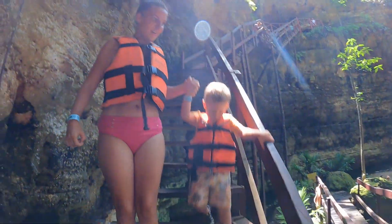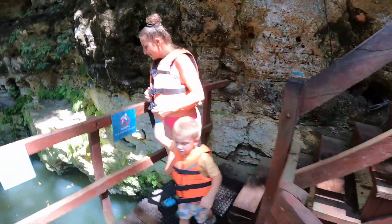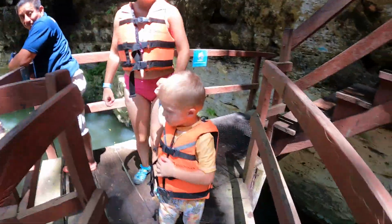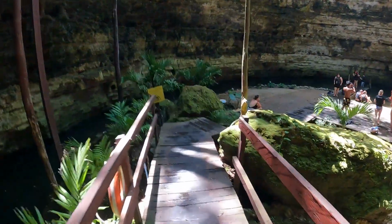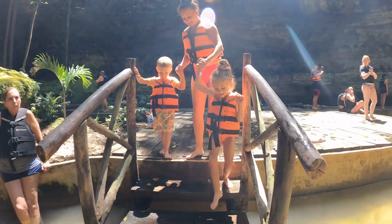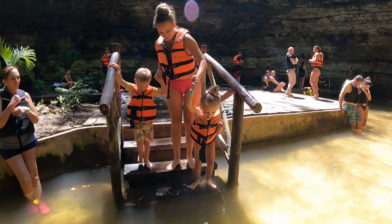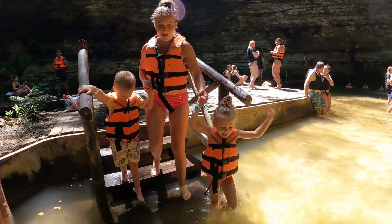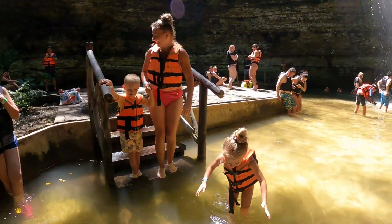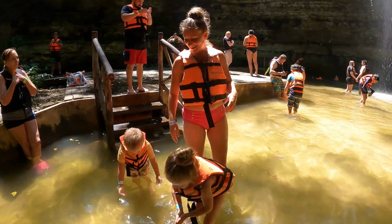You're almost there, Bubba, you're doing so good. Hi, Fishy. Good job, buddy. We'll have to go back up those later, okay? It's warm, okay? The water's gonna be warm. Let's think that it's warm. Is it cold? It's not bad. Oh my gosh, it's good that it's hot outside.